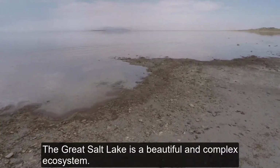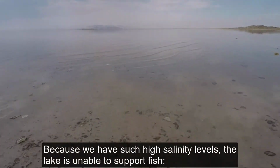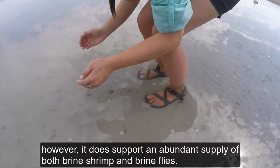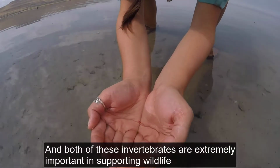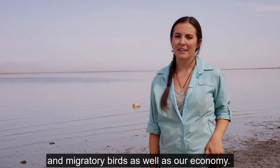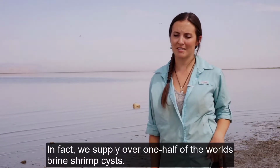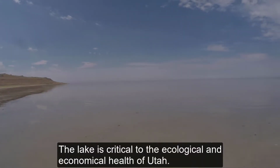The Great Salt Lake is a beautiful and complex ecosystem. Because we have such high salinity levels, the lake is unable to support fish. However, we do support an abundant supply of both brine shrimp and brine flies. And both of these invertebrates are extremely important in supporting wildlife and migratory birds, as well as our economy. In fact, we supply over one half of the world's brine shrimp cysts. The lake is critical to the ecological and economical health of Utah.